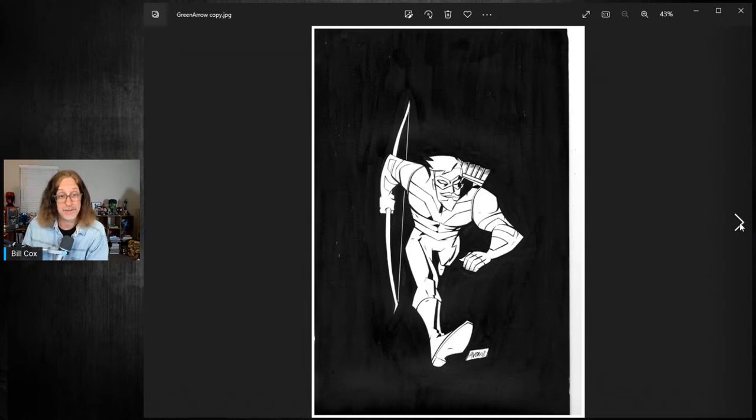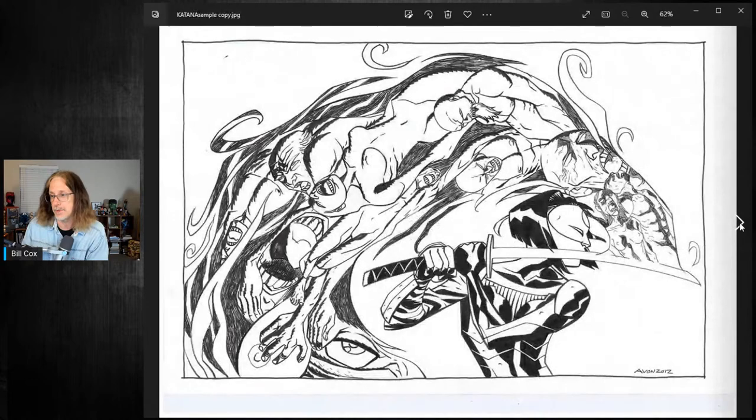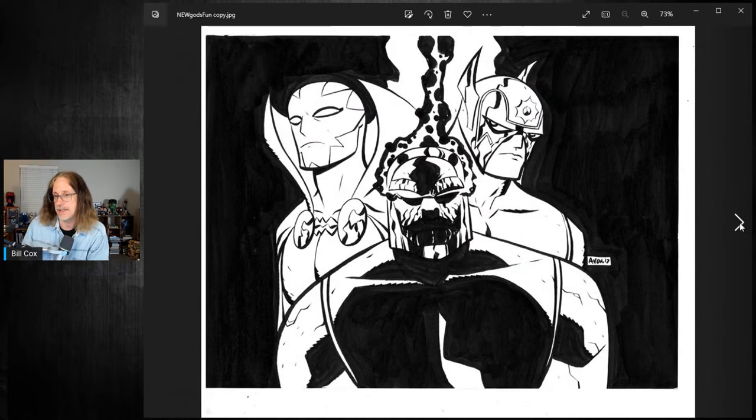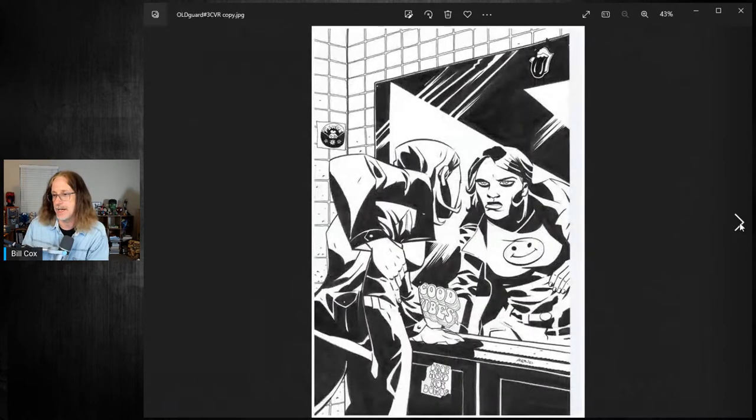It might be $275, something along those lines. So really affordably priced stuff. This was a Katana sample when he was trying to get work there. A Madman pinup that is actually published. This is just a for-fun sketch of New Gods.